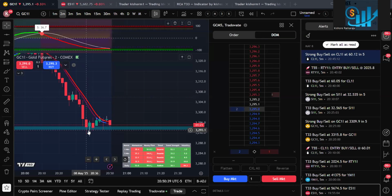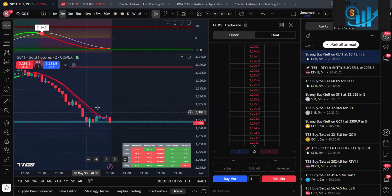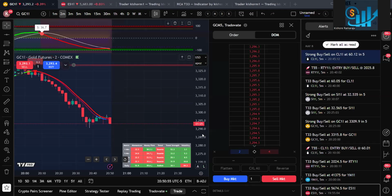So here it came, but it is consolidating here. Still, it is bearish, so you need to wait for a buy signal. Here they should give a confluence. Don't think that oh, it is absolute bottom, let me go and take a long. Wait for a reversal and then go and take a long.